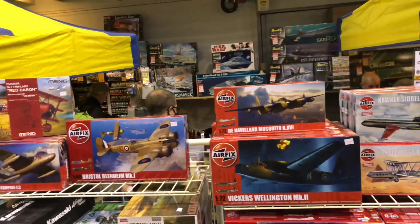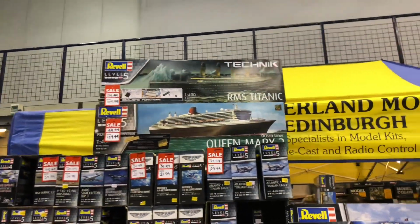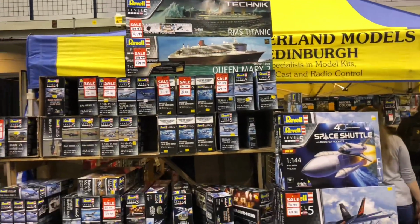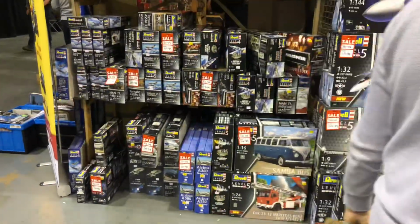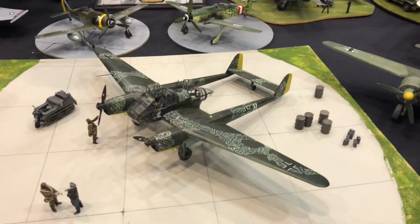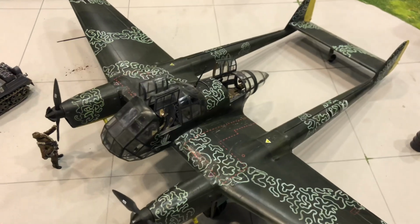Of course, the show is not just a display of plastic kits. There's also vendors here as well. You can buy any kit that you want. Even if it's a rare kit, you're going to find it at this show. Also, you will find tools to make the kits, reference materials like books and magazines, all sorts of things. You'll definitely find it at this show.